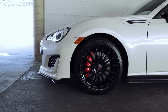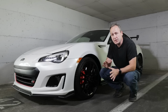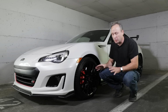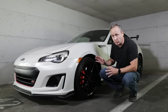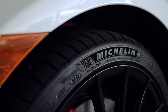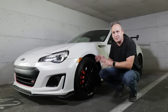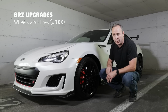It's rare that the first thing I'm going to talk about are wheels and tires, but here we are. For the first time, you can get a BRZ with 18-inch wheels, and they are beautiful. These are blacked out STI units, and I can't think of something that would look better on this car. The tires are Michelin Pilot Sport 4s. They're super sticky summer tires. Now, if you were to go buy this wheel tire combo, you're looking at about $2,000, which is not cheap, but it is super high quality.